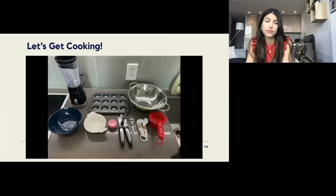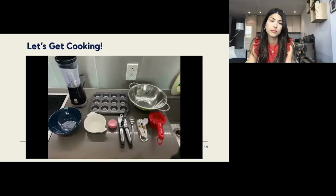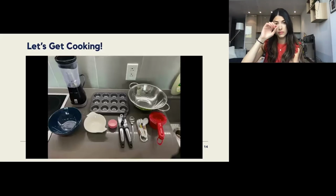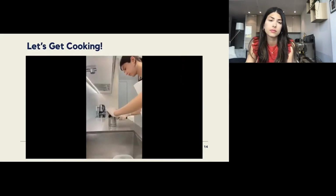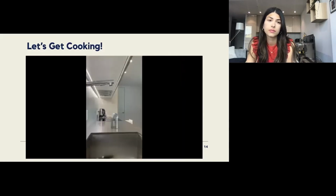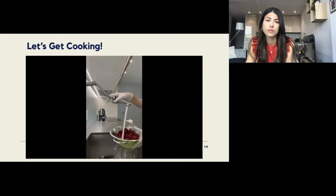For the equipment, we're going to need a blender, a mini muffin tin, a strainer, a couple of bowls, the muffin cups, a can opener, some spoons, measuring cups, and measuring spoons as well. Now we're going to open the can with the can opener. Then drain the kidney beans and rinse them with water to get all the sodium out.